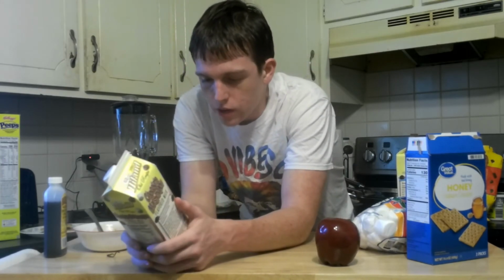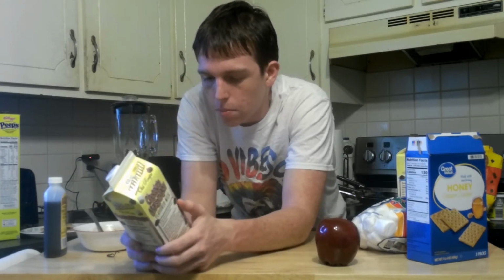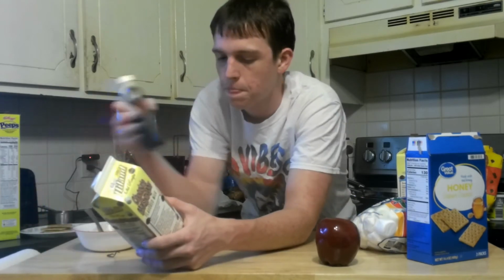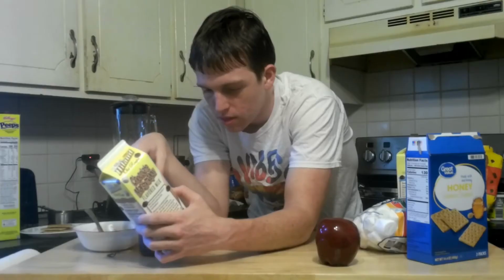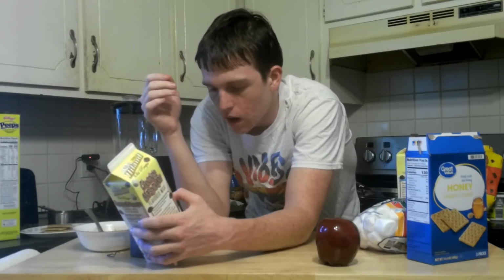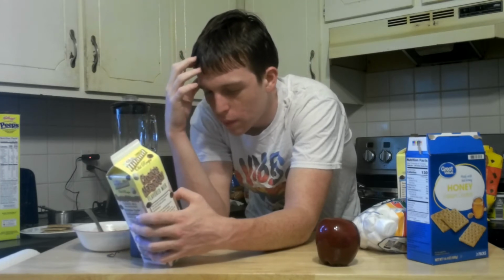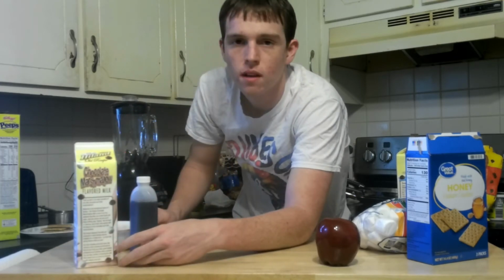Okay, so in the blender combine 1 cup of this, 1 cup chocolate ice cream, again Freedom Liberty, and 1/4 vanilla extract. Oh, okay, blend until smooth and frothy. Pour into the tall glass and garnish with mint, marshmallows, or whipped cream if desired. I could just slap this on there, that'd be nice. Maybe.